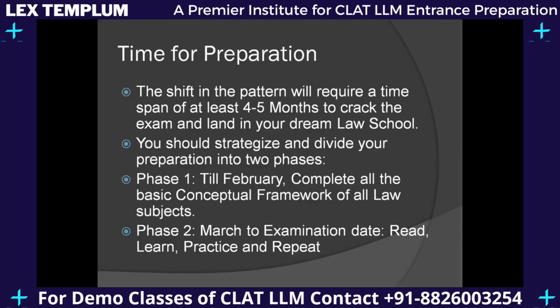All right, now let's look at what should be the time planning, and how you should look at the planning in terms of the time that you have. The shift in the pattern will require a time span of at least 4 to 5 months to crack a good law school. In the previous pattern, we had a lot of memory-based questions, and it had been comparatively easier. Hence, people would say that you can spend 2 to 3 months and you can easily crack the exam and get into a good NLU.